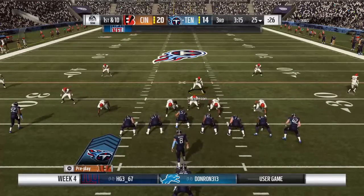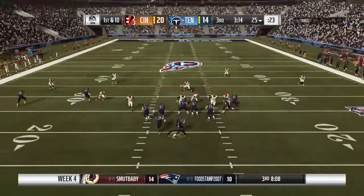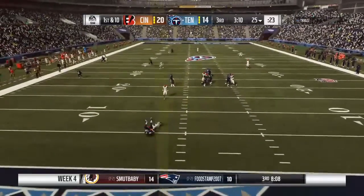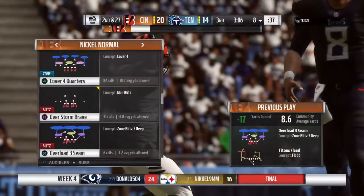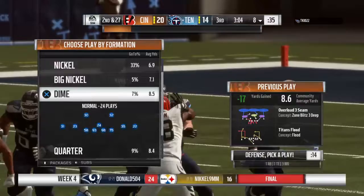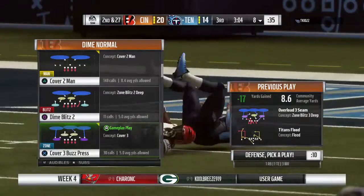Mariota and the Titans break the huddle, 1st and 10 at their own 25-yard line. They go back to the air here after the INT on the last drive. And a big loss here as he's taken down. Well, so much for setting the tone of the drive offensively. Giving up a big sack that loses that kind of yardage, not a great start.